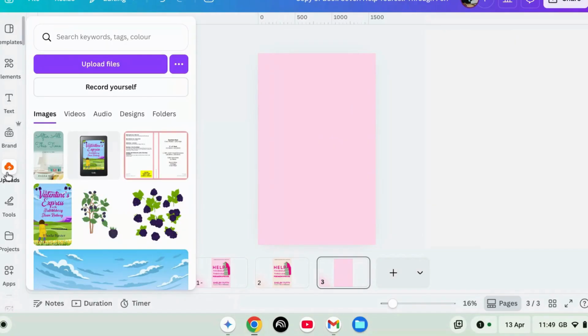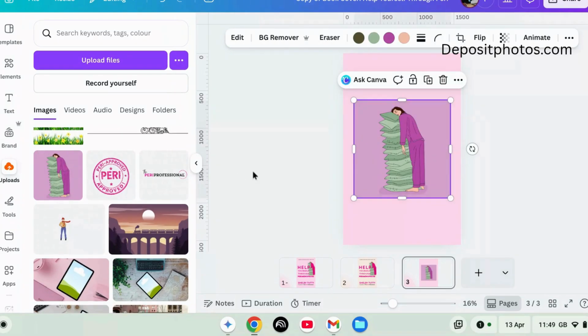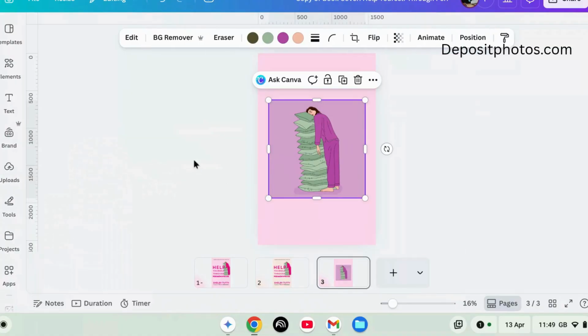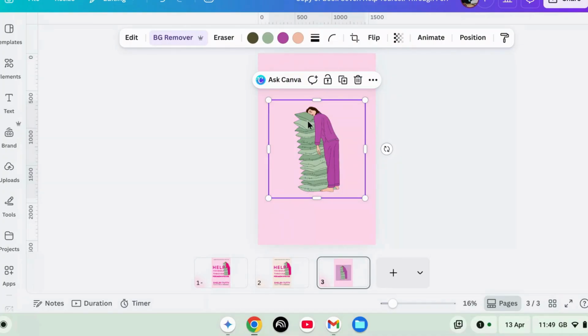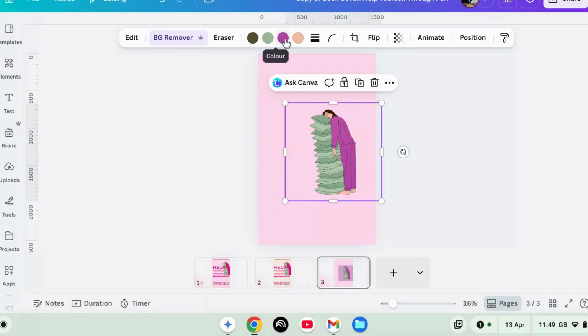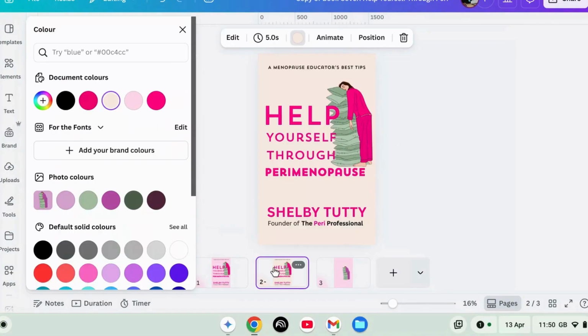First of all, we needed the lady, so I downloaded the actual high definition image from Depositphotos. And then what did I do? I used background remover to erase the background. And then we wanted, so we changed the color. So I clicked on the magenta there and I changed it to very bright pink, which is part of the branding.